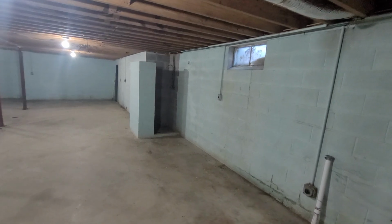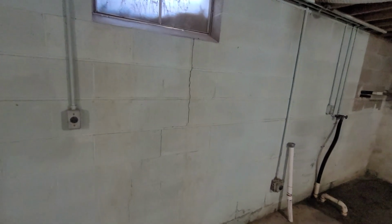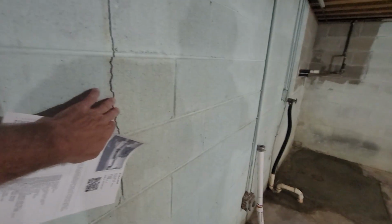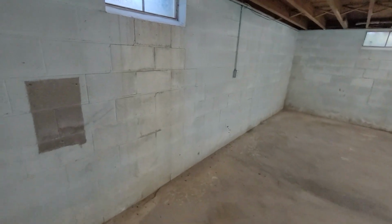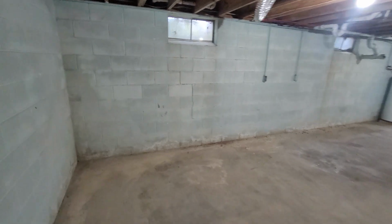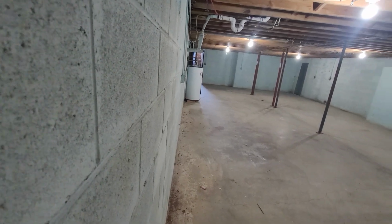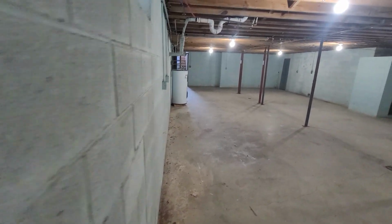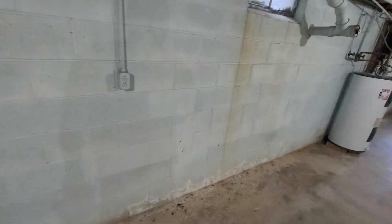You got the classic 1960s shower in the basement. I don't know why those were so popular, but they're all in 1960s homes. There are a few cracks in the foundation, but for being a 1960s block basement, it does seem to be very nice and square. I don't see any bulging or anything of the basement floor. Just a few cracks underneath of the windows, but the walls do not seem to have any bowing or anything like that. Lots of spider webs down here.